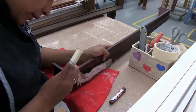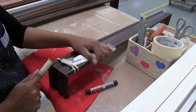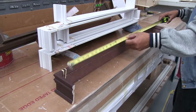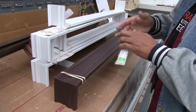Note the attention to detail in checking for any excess glue, removing it, and touching up the ends. The wood is also inspected and touched up, and then it moves to quality control inspection where it is measured to confirm accuracy, dusted, and closely inspected before joining the blind for final packaging.